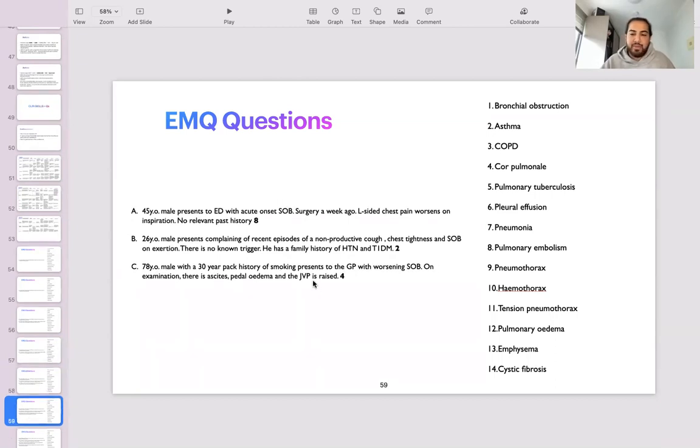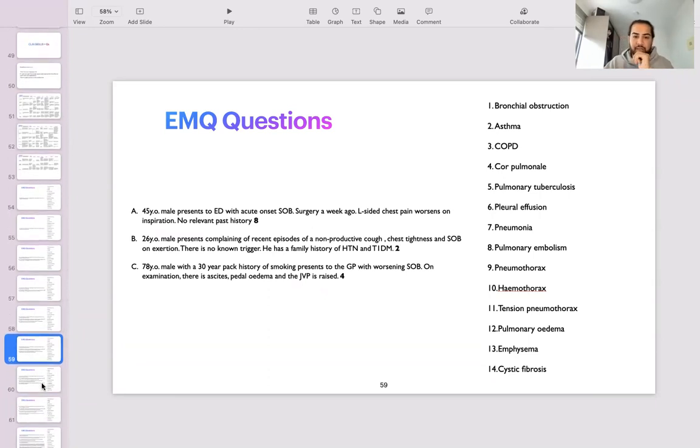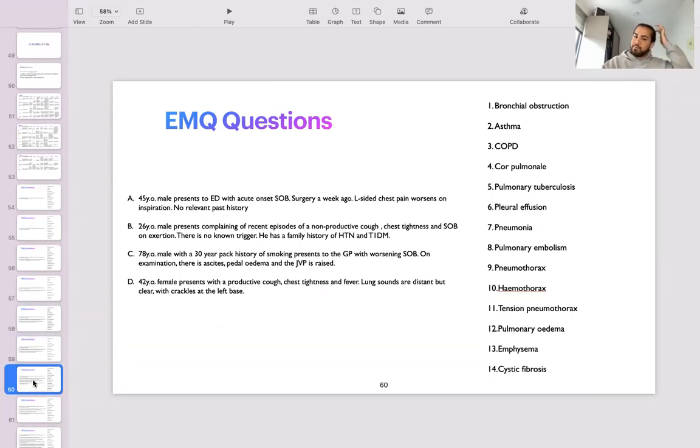And in this case, it was a little bit of a mixed bag because this person has other signs like ascites, pedal edema, and raised JVP, which all show right atrium backlog. There's a problem of fluid collecting behind it. So there are multiple areas, not a single thing. That's why the stem was the important part in this one, because people would have jumped to COPD because of his smoking history. So that's why this was there. The next one, productive cough, chest tightness, and fever.